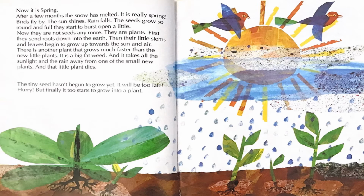There is another plant that grows much faster than the new little plants. It is a big fat weed, and it takes all the sunlight and rain away from one of the new smaller plants. And that little plant dies. The tiny seed hasn't begun to grow yet. It will be too late. Hurry! But finally it starts to grow into a plant.